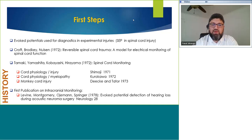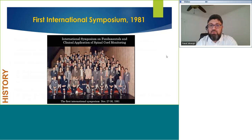So this is just giving you a picture of the first meeting, which was held in 1981 in Japan. That was the first international symposium.